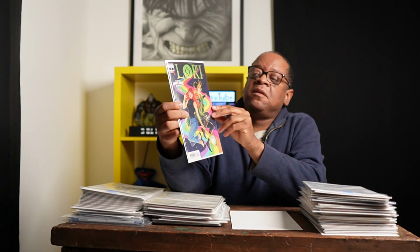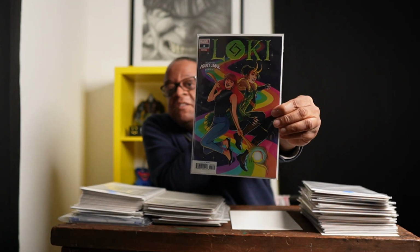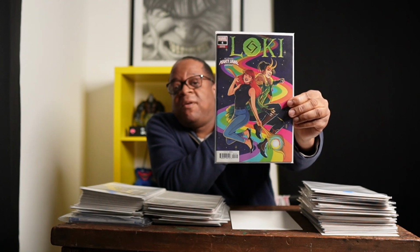I picked up this book here. This is Loki number 4. This is a Mary Jane variant. Not a big deal, but I'm also a huge fan of Jen Bartel's art. That's why I bought this book right here.